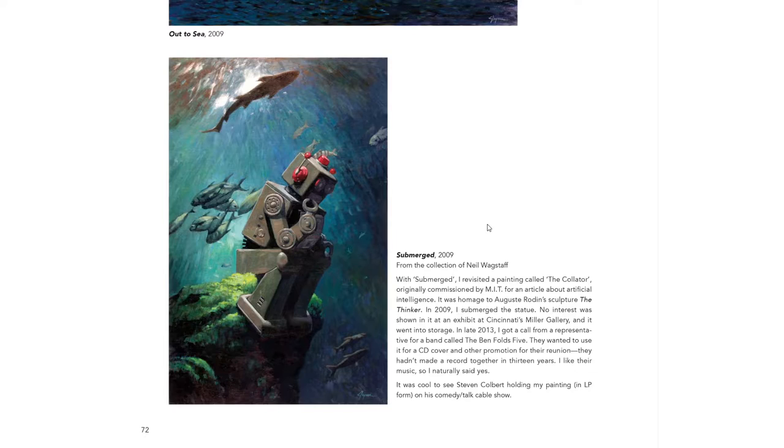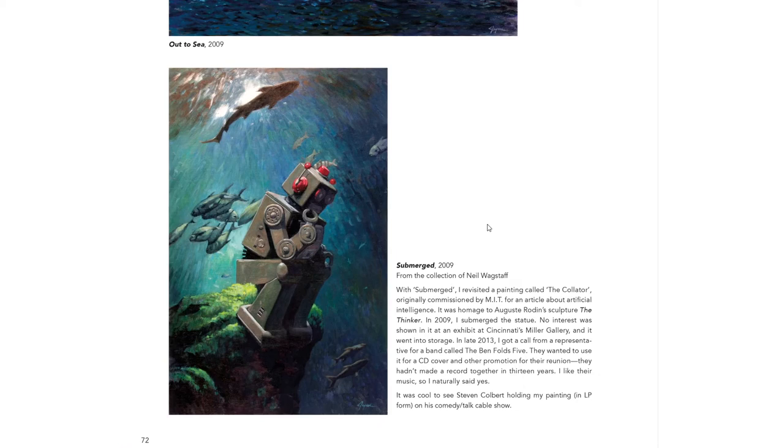In late 2013, I got a call from representative for a band called The Benz Fold 5. They wanted to use it for a CD cover and other promotion for the reunion. They hadn't made a record together in 13 years. I liked their music, so naturally, I said yes. It was cool to see Stephen Colbert holding my painting in LP form on his comedy/talk cable show. That's really cool, nice. That's cool. Yeah, this would make a really good album cover too. Nice.